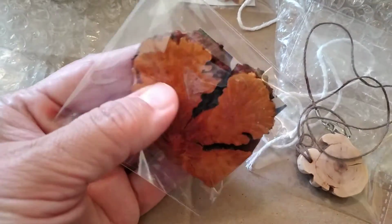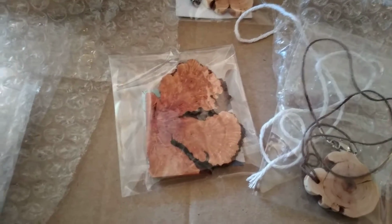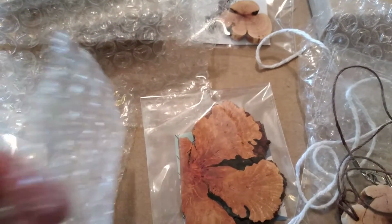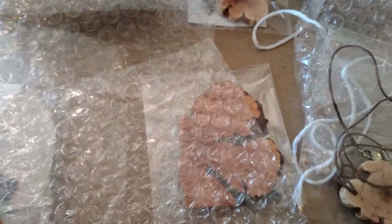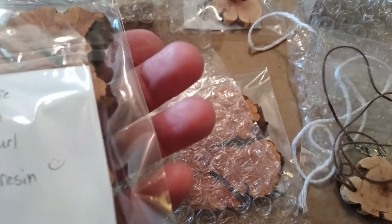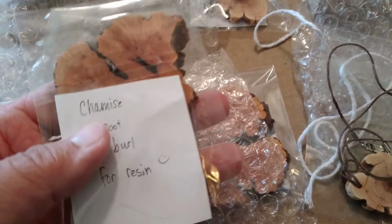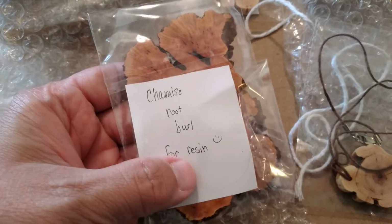Look at how beautiful. Do you want me to open it, Mike? You know, it's awesome how fire burns wood and everything, the trees and everything. The fire does these most amazing things. The bad thing about it is, oh my goodness, what fire can do, because it can also kill you, and it can also burn your homes. That's how come people lose their home. So that's the sad part. The only good thing about the fire is how beautiful it is, and the most beautiful things it does to the wood and trees and everything. That's my root burl for resin.